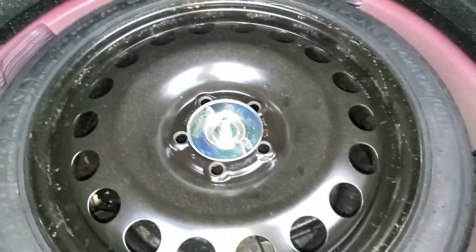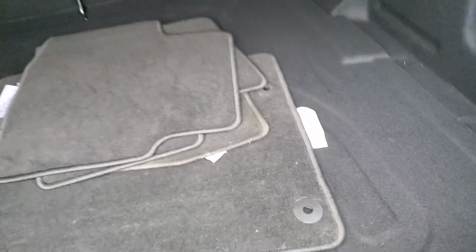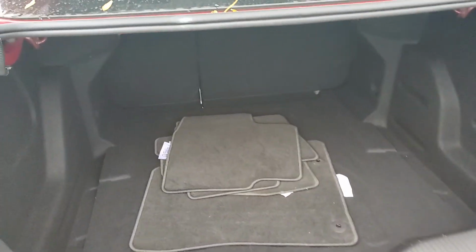You have a very nice deep trunk in this vehicle as well. You notice it has the carbon fiber mats as well. And then you have the nice little spare tire underneath with all the little changing things that you might need, which I hope you don't have to use at all anytime soon.